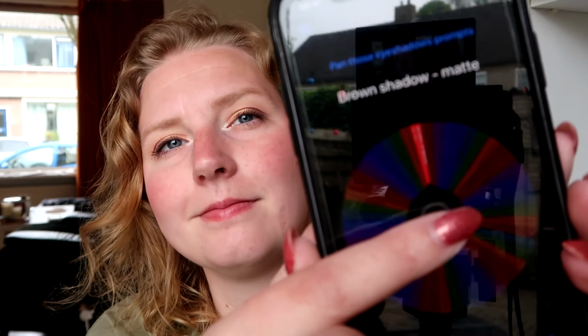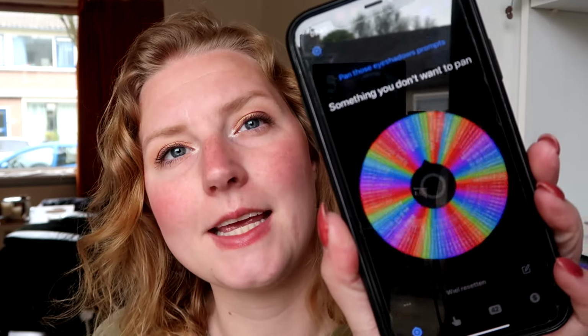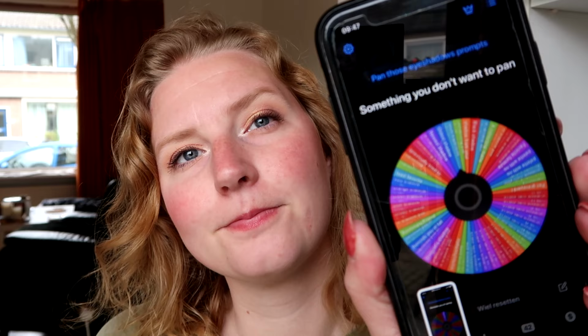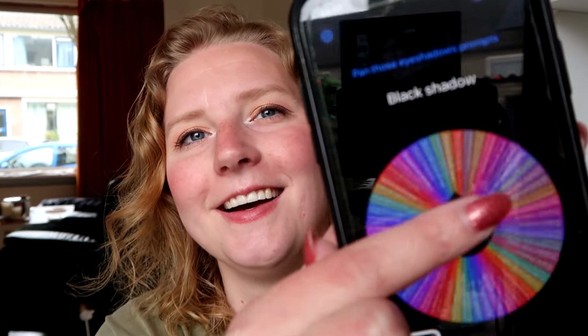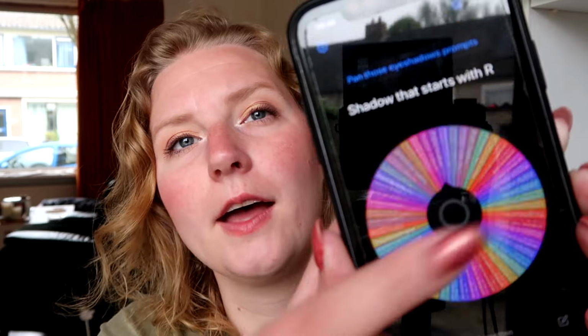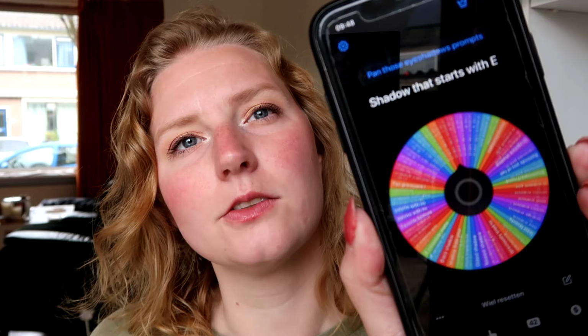First one is, oh, Brown Shadow Matte, but we're working on that already. Okay. First one is Reminds You of Spring. That's perfect because it is spring. Something You Want to Pan. Okay, so that prompt is back. Reminds You of Spring. Okay, we just rolled that. Something else, please.